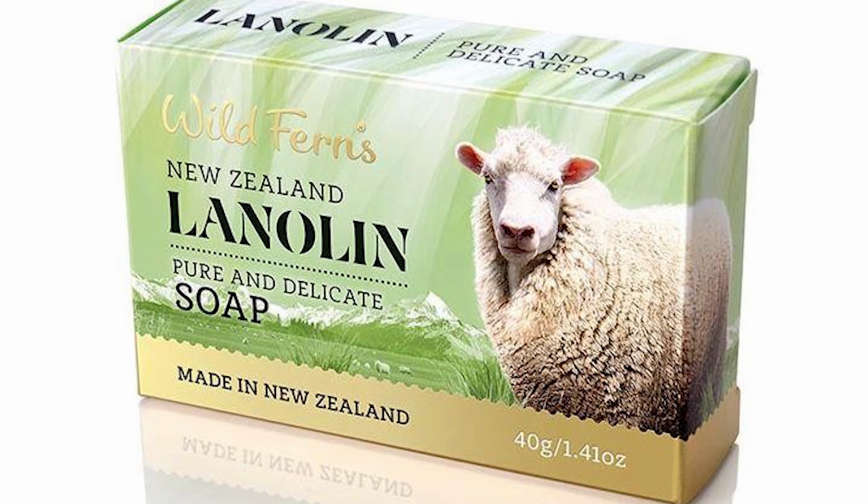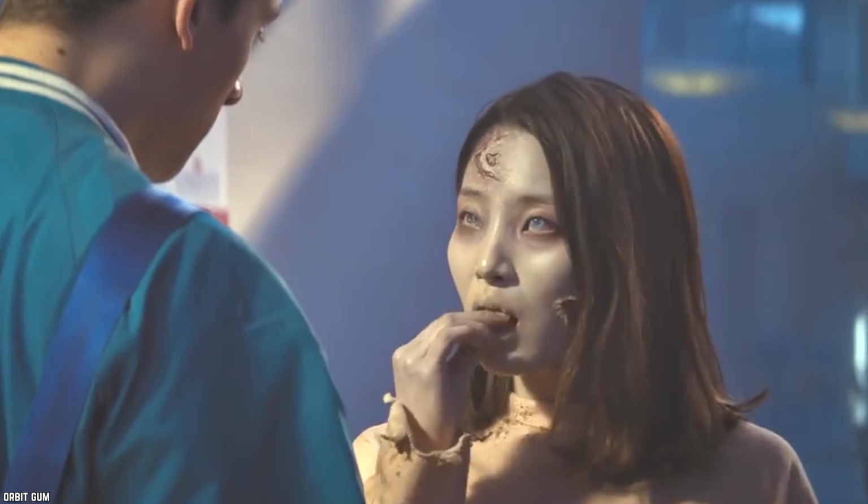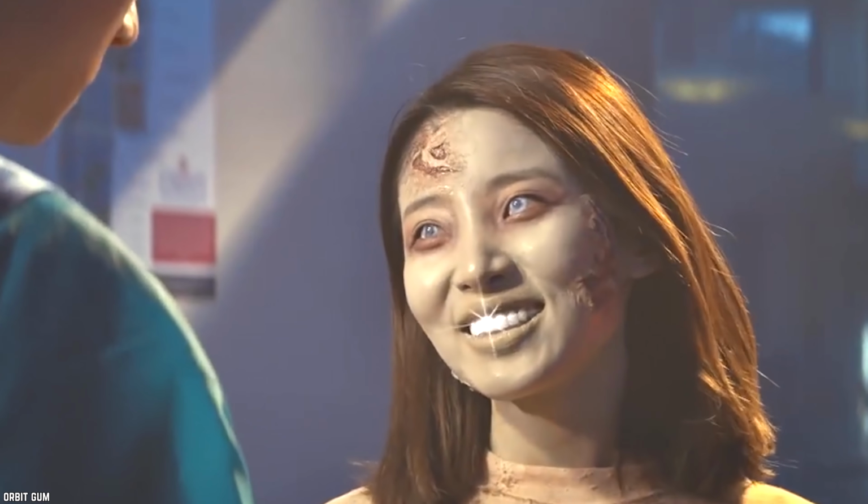If you think about it, you'll chew it faster, and that will cause you to chew harder on the sheep gland stuff. Lanolin is the stuff that makes gum chewy. And now, one of your favorite pastimes has been ruined.